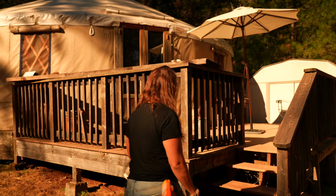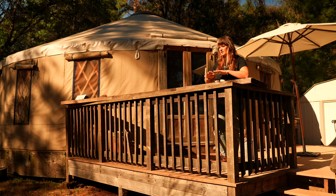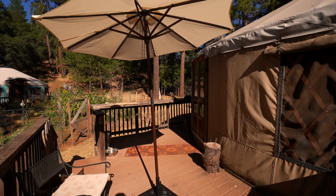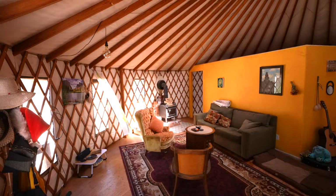So this is the last yurt on the property here. Sometimes I use that for a long-term rental. Sometimes I use that for a short-term rental. It's got another lovely deck space, a place for someone to sit out and enjoy some coffee. I'd love to show you a quick peek inside here. It's another larger living space with its own kitchen and bathroom and bedroom as well.